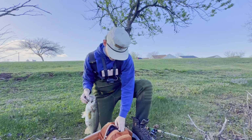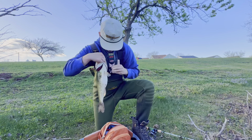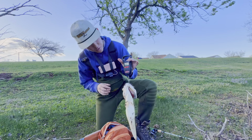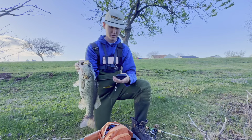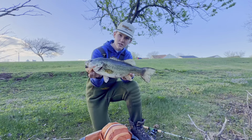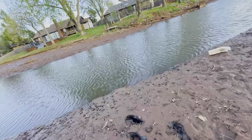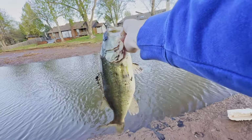It's pretty windy back here, guys. Sorry about that. Scale is zeroed. 2.14, almost a 3 pounder right there. That is sick, especially on the BFS. Not just the BFS, but the freaking creek BFS. That is awesome right there in this muddy water. So we'll go ahead and let this guy go now. Right there, long release, but here he is. One last look. Nice little 3 pounder.